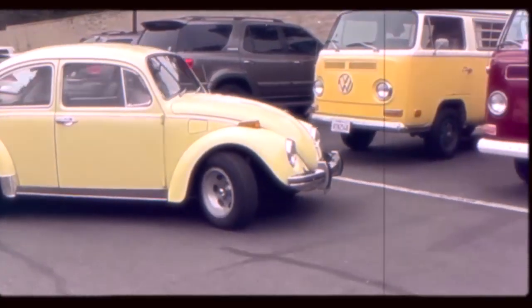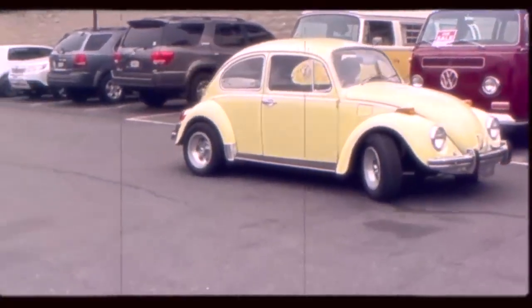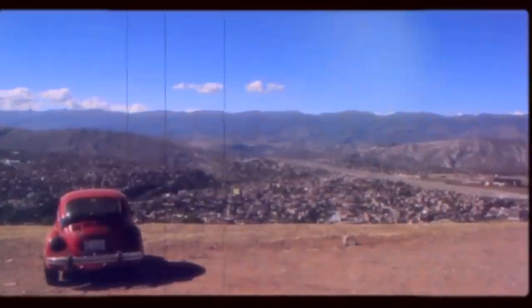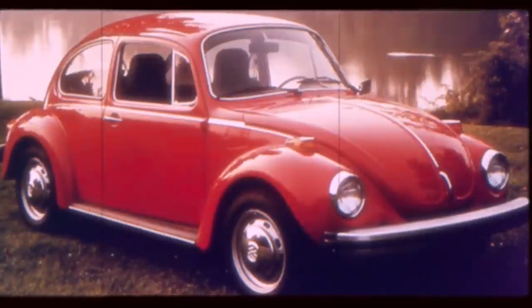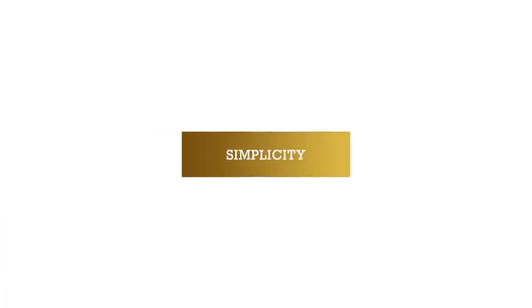There's a reason why Beetles were popular in places with rough roads and limited access to parts. From the deserts of Mexico to the mountains of Peru, Beetles proved they could handle just about anything. They might not have been the most powerful cars on the road, but they were often the ones that made it to the destination. Simplicity.